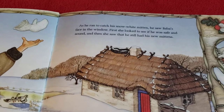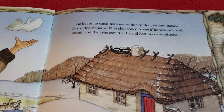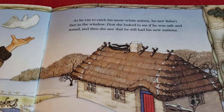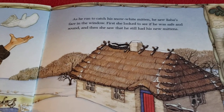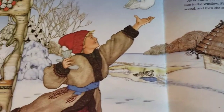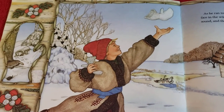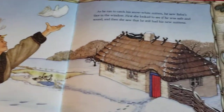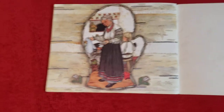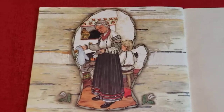As he ran to catch his snow-white mitten, he saw Baba's face in the window. First she looked to see if he was safe and sound, and then she saw that he still had his new mittens. But look what she discovered.